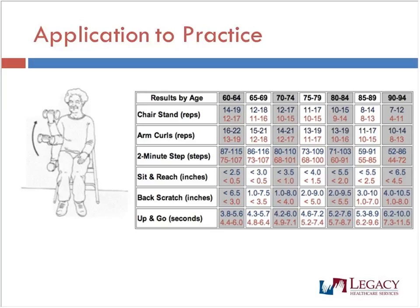Absolutely. So, Aaron, what I would like for you to do for us is I want you to pretend like I've never heard of the arm curl test before and walk me through what I would do with a client using that tool. So for a female client, you're going to use a 5-pound dumbbell.